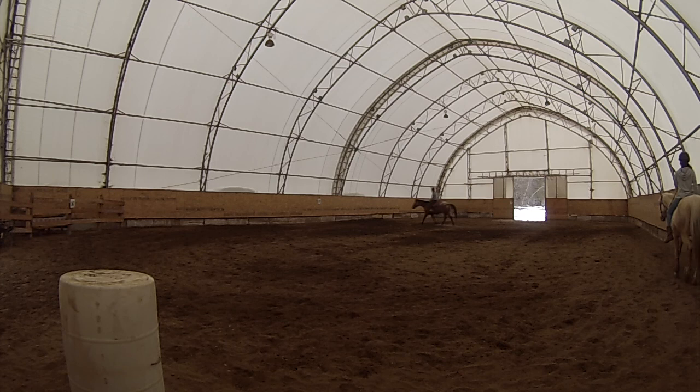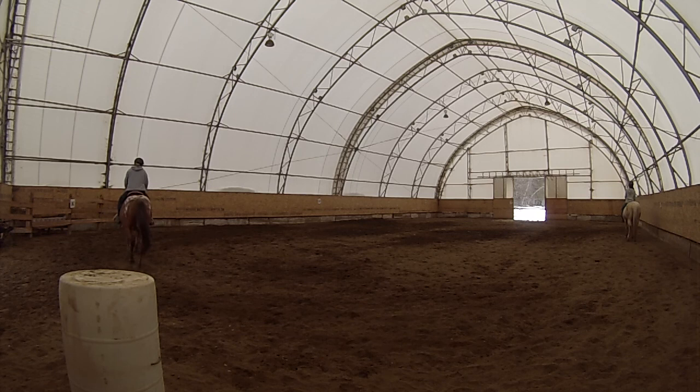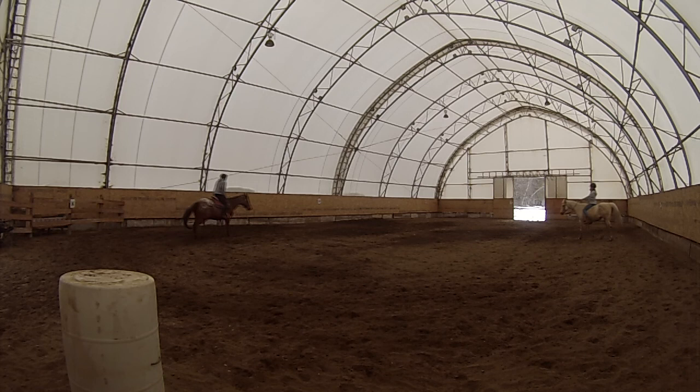So here I'm really doing my serpentines at a nice forward posting trot. And sometimes you'll see me change in some sitting trot to try to collect the stride. So, yeah. So here, really doing these serpentines again. Here I was doing a diagonal to switch directions.